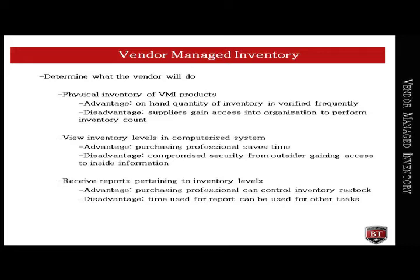The advantage of having the vendor do a physical inventory is that the on-hand quantity of the inventory is verified on a cyclical basis, whether weekly, monthly, or quarterly. The disadvantage is that the suppliers will have access into your organization to perform the inventory count.